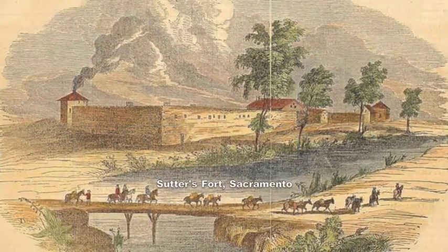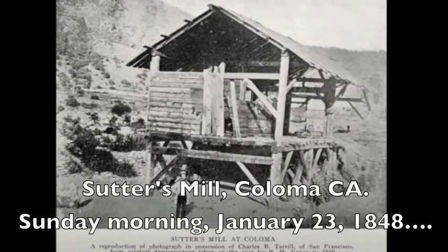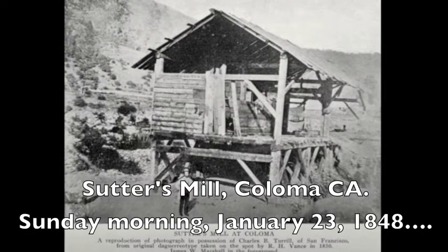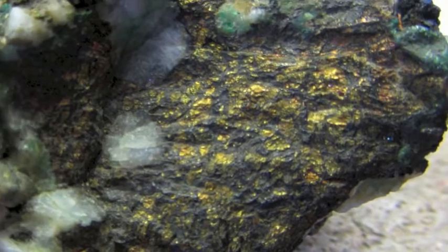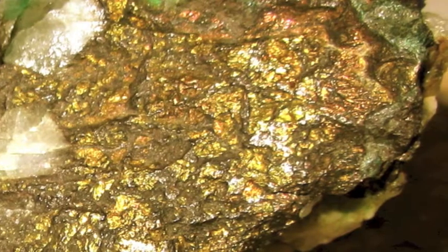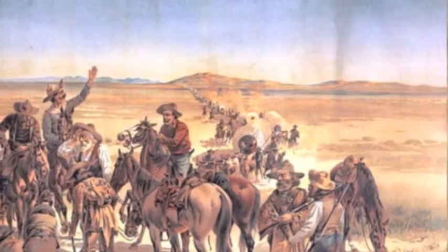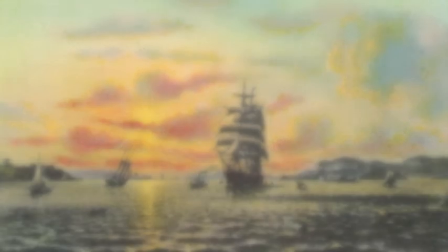Sunday morning, January 23, 1848, John Marshall had been sent by John Sutter up into the Sierra Nevada foothills. His assignment was to establish a sawmill. Inspecting the trail race, clearing out any gravel or debris, he and his employee, James Brown, made a discovery which would change the course of California history: gold. By wagon train or ship, head for California. The 1849 gold rush had begun.